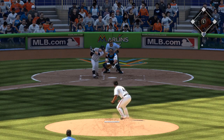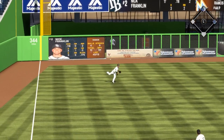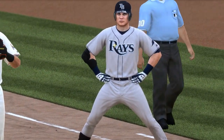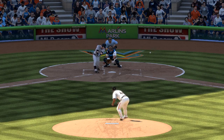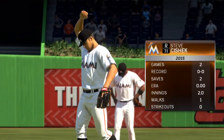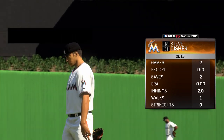2-2. A ball hit hard to the left side. In there, a base hit. And you check this out. This is on the inside part of the plate, but he still is able to take it to the opposite field. I'll tell you, that is bat control at its finest right there. Steve Cishek will take over now with 1 away in the top of inning number 9.